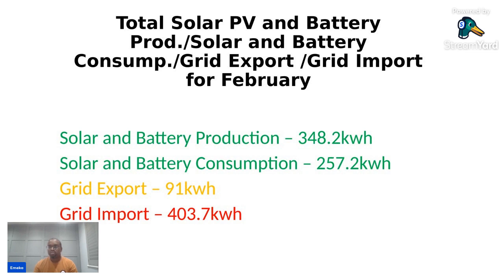And then grid import was 443.7 kilowatts.